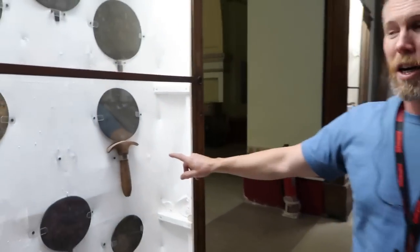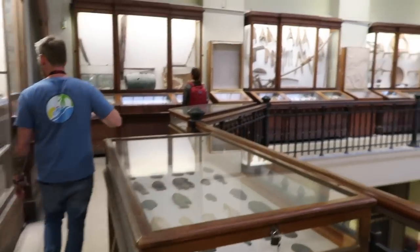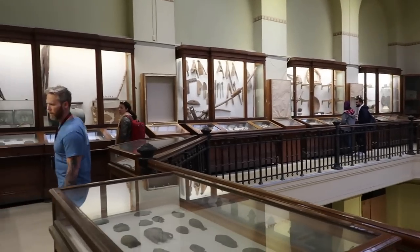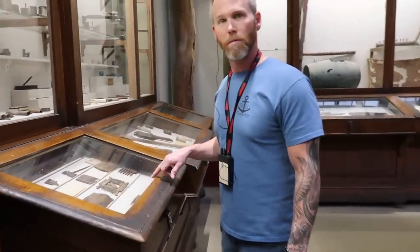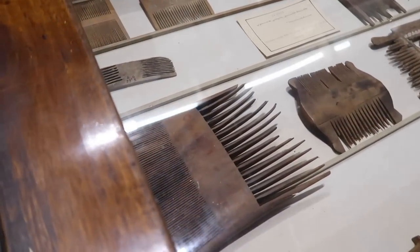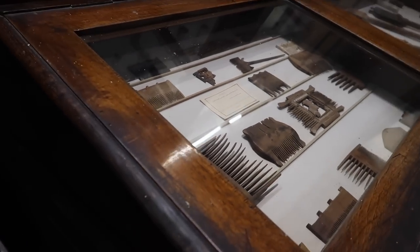A giant pizza cutter. That is exactly what it looks like. I wonder what it is. So this whole room is tools, both actual tools, weapons, things you would use around your household. Is that all those combs? Look like combs. Wooden comb for keeping your hair in place.